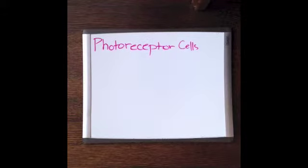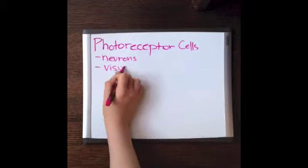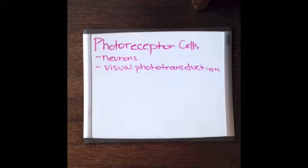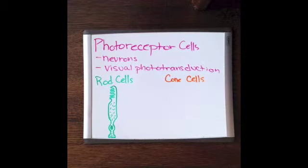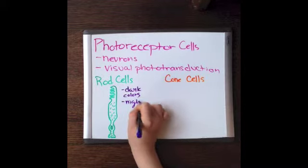Okay, photoreceptor cells are neurons found in the retina that are capable of visual phototransduction. Visual phototransduction is when light is converted to electrical signals by rod or cone cells. This happens in receptors called opsins. There are two types of photoreceptor cells, rod and cone. Rod cells are used for dark vision, like at night, and cone cells are used for colors.